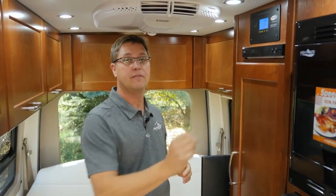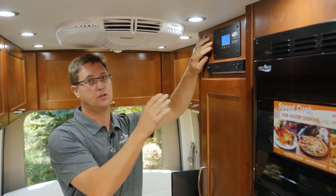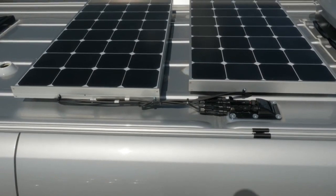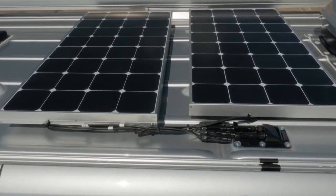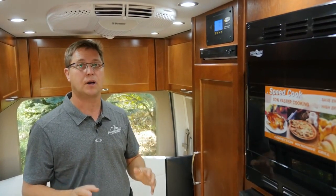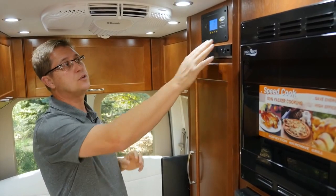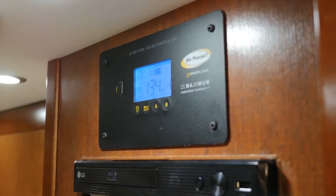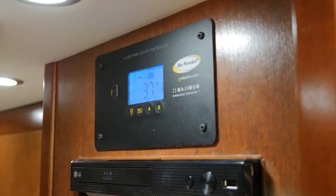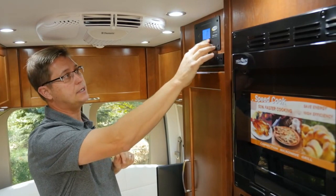Directly behind the convection microwave and the fridge, we have our Go Power solar controller. So you can have up to 3 optional 95 watt solar panels, giving you a total of 285 watts or 15 amps per hour of solar power to charge your lithium coach batteries. The solar controller, you'll be able to read the voltage in your batteries, how many amps per hour are coming in through the solar panels, and the state of charge of your lithium batteries.